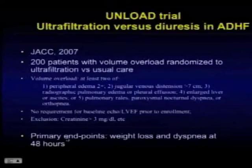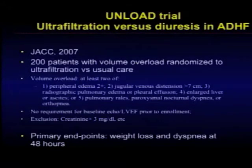And sometimes quite quickly. The concept of ultrafiltration for heart failure has been out for at least 20 years, but only now is there a newer machine that made it simple to be used, both by our nurses and by our doctors, and safe. There's one larger randomized trial that came out last year in JACC that randomized 200 patients with volume overload in the setting of acute heart failure to either diuretics or ultrafiltration. The primary endpoints were weight loss and dyspnea at 48 hours.